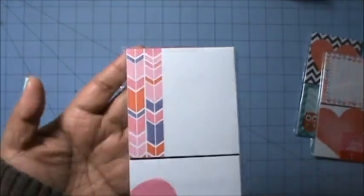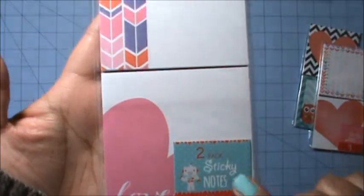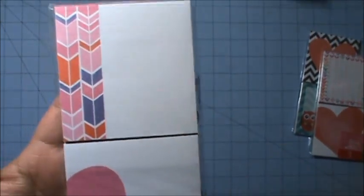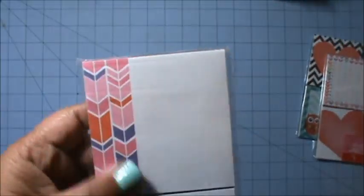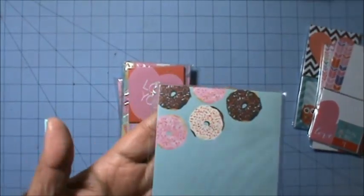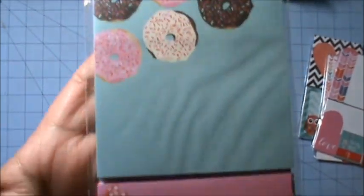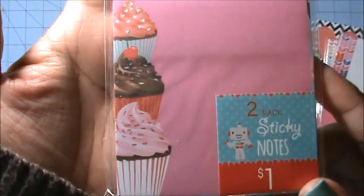Super cute. I got this one. This one is not one of my favorites, but I just decided to get one of these. And everything else I got duplicates of, but this one I just got one of. This one is my favorite. Those donuts just look so delicious. And so do these cupcakes.